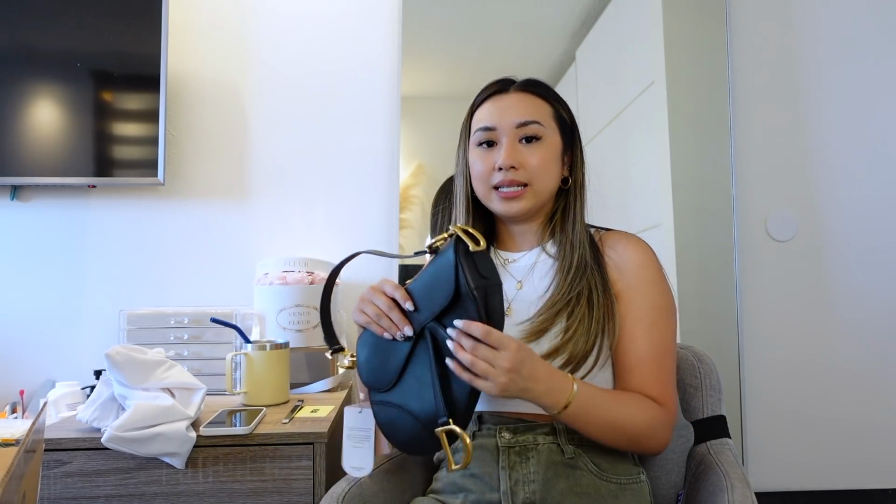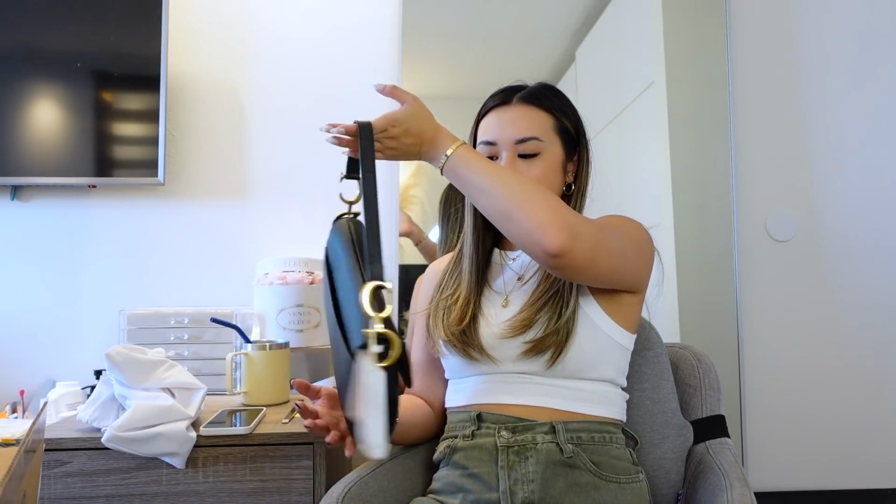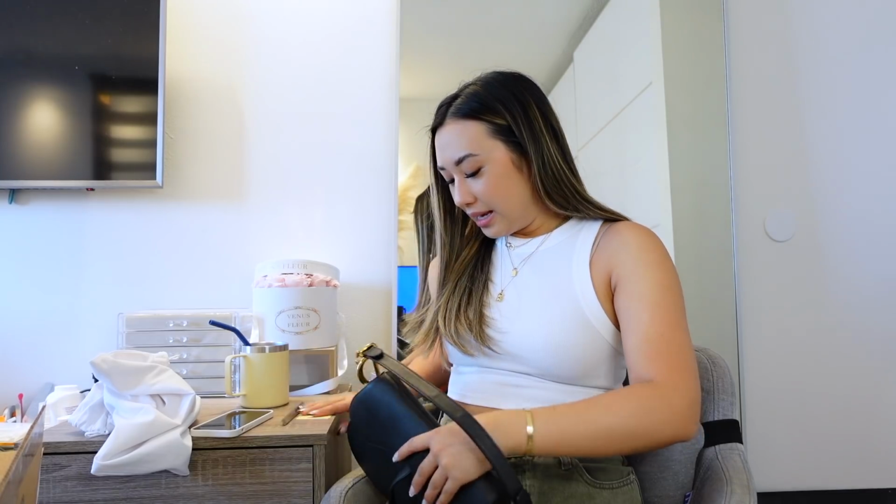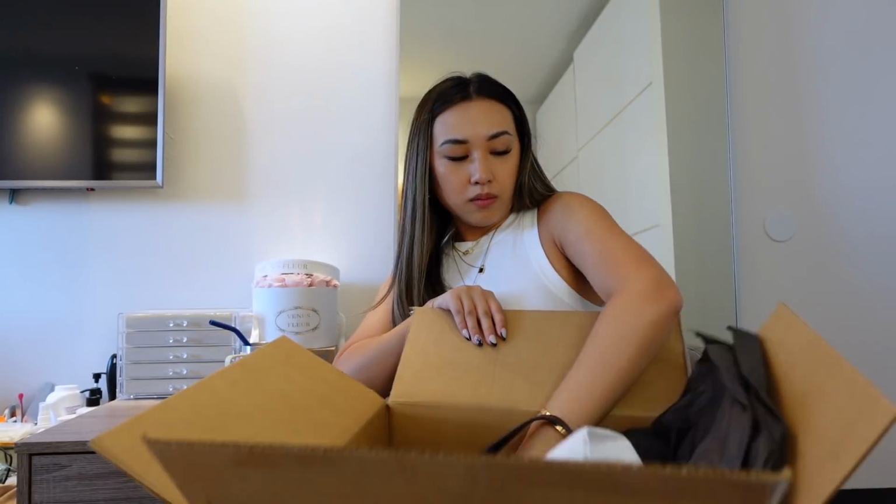I'm really impressed with the inside of it. It's nearly just as new, and I did write that there was a scent on it, but I don't smell anything that bothers me, so that's really great. Okay, so let's clean it up, and it's time to open the other one.